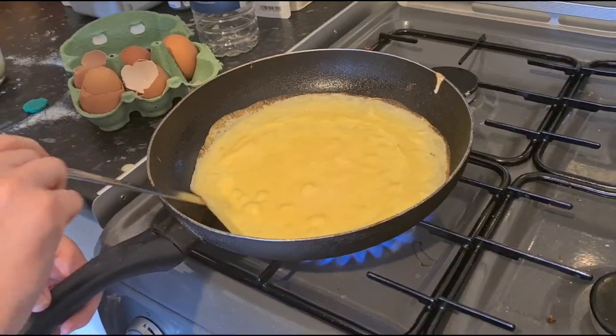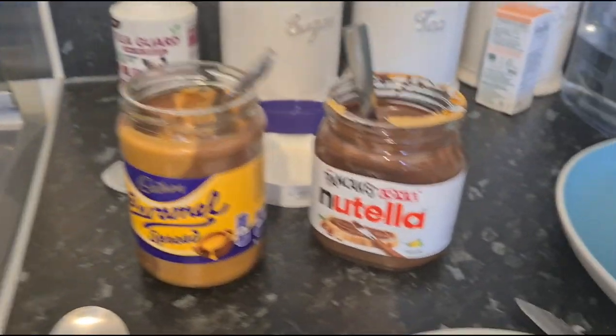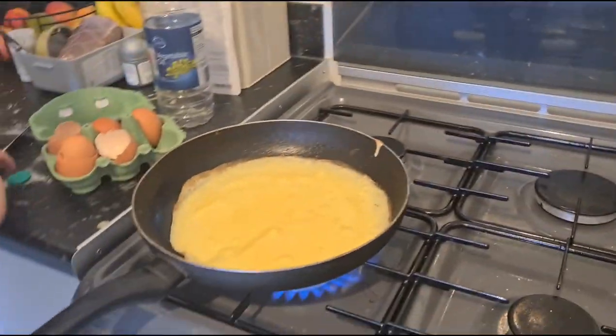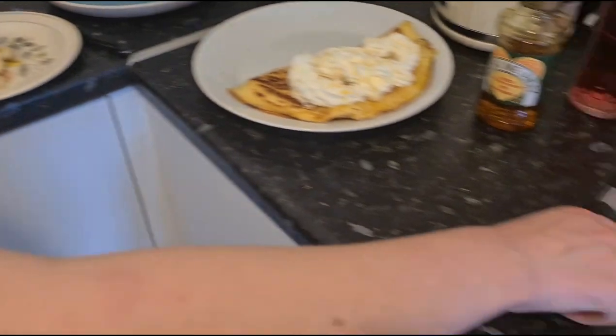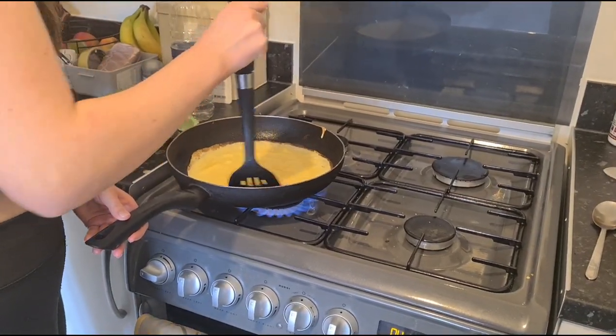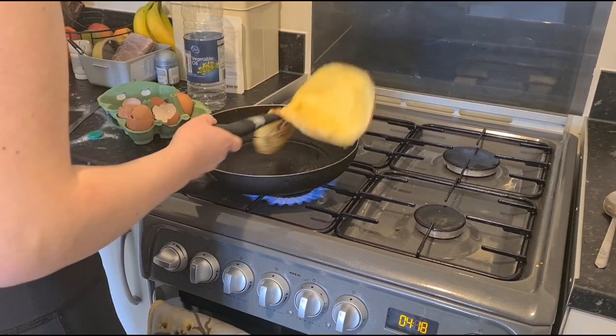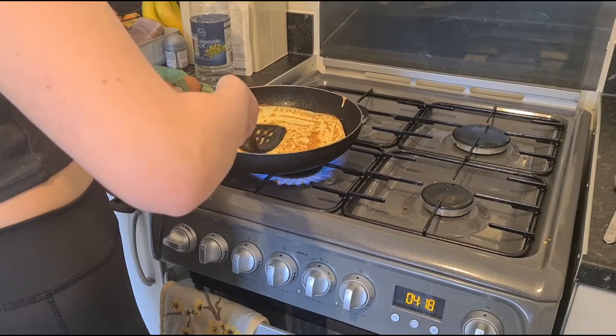Eleanor is currently cooking hers. Are you going to have the caramel spread? No. Chocolate spread? Yeah. Where's the flipper? Where's the flipper? Right, okay. Are you going to be able to flip successfully? Yeah. Nicely done.